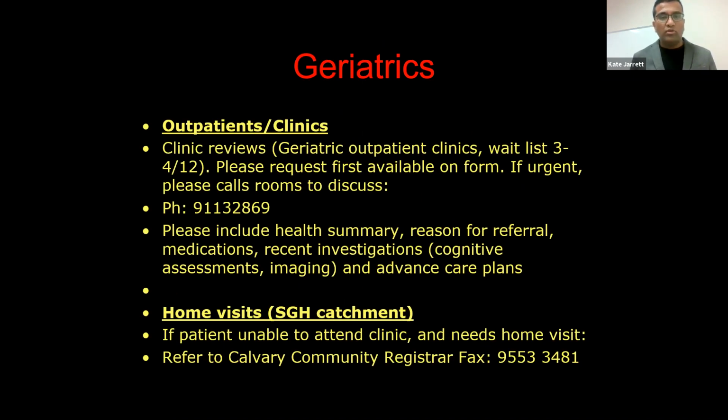Again, it's very important to include the health summary, reason for referral, medication, recent investigation, including a cognitive assessment or imaging, and advanced care planning. Home visits, the St. John Hospital catchment. If the patient is unable to attend clinic or needs a home visit, refer to Calvary Community Registrar. There's a fax number, 95533481, which you can fax, then get that organized through Calvary.